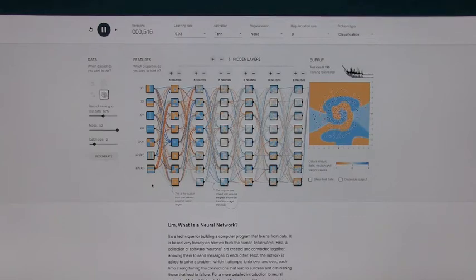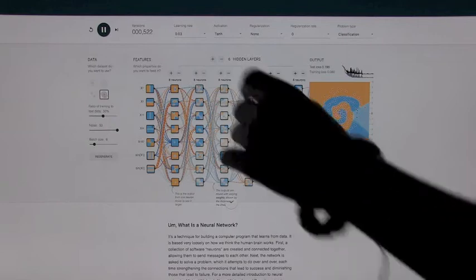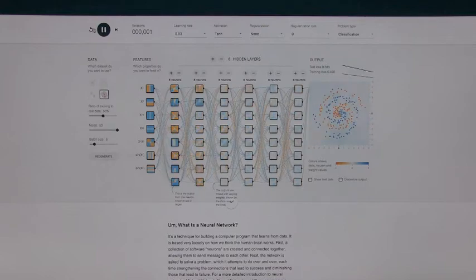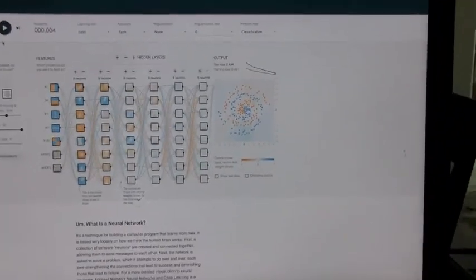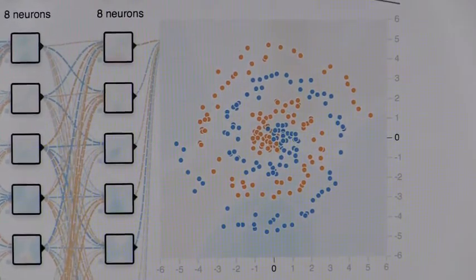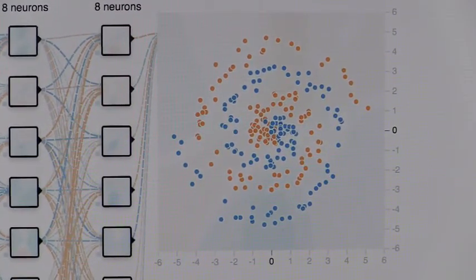Can we reset this? Can we go back to the beginning? The beginning of this. Yeah. I think we just click the reset. No. Pause it. Okay. So let's just stop it. All right. So I'm going to zoom in on the noise on your actual data. So that's a noisy spiral.